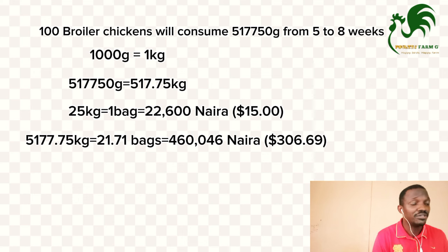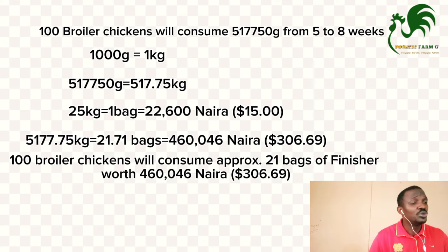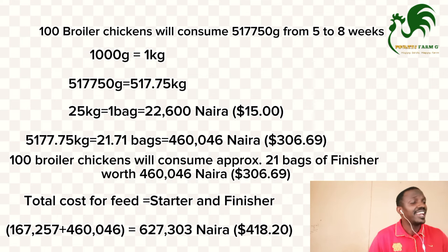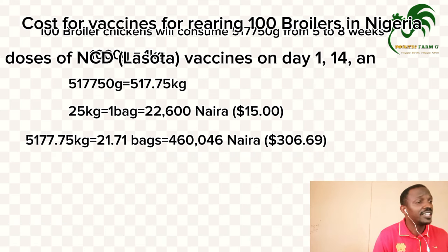To convert it to bags, 1 bag of finisher is 25 kg. Then the amount of finisher averagely is costing about 1,600 naira. For 100 chickens, it will be 2.71 bags, which will cost about 460,046 naira. Okay, that is it. Then the total cost for feed in general, both starter and finisher, is 627,303 naira.